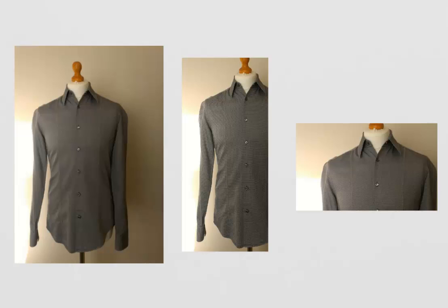Okay, so this is a Hugo Boss shirt. It's used, it's in perfect condition, and these are not professional pictures by a long way. I've used my mobile phone camera. There's no artificial light on this at all. This is all natural sunlight. It's 100% free, you don't have to pay for it, and it's the best light you can get. See, these aren't perfect pictures, but I think they represent the item well.